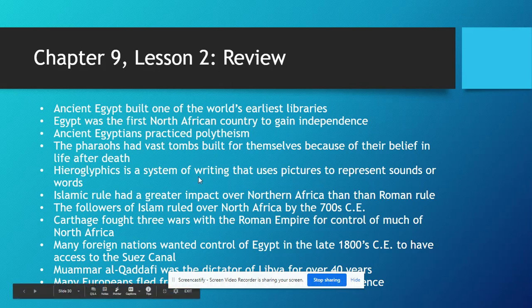A lot of it's about ancient Egypt. Ancient Egypt built one of the first and earliest libraries, but it was also the first country to gain independence. They were polytheistic, the ancient Egyptians at least. The pharaohs had these tombs, and they had a belief in the life after death. Hieroglyphics were their system of writing.